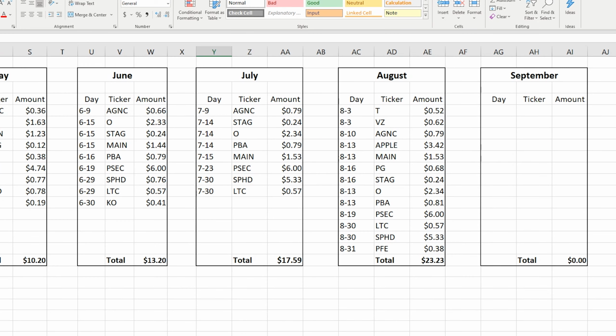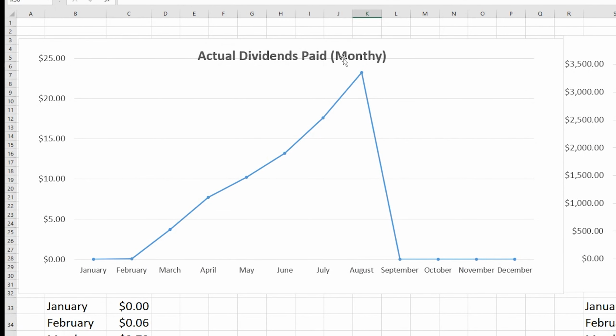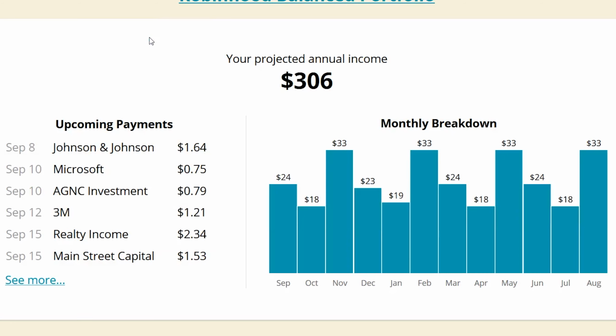All right, so I'm recording this on September 4th, which means August came to an end. We ended with $23.23 for August. Much better than July, which we were expecting, since August is kind of a heavier month for income. Look at the graph. Again, we got this uptrending pattern. Hopefully it continues, but if you go back to Simply Safe here, September is a little bit slower. It's not one of like the big quarterly months like August was. So we should still expect to see an increase over August, but we'll have to see how everything pans out.